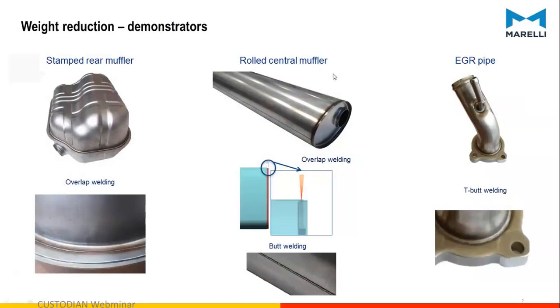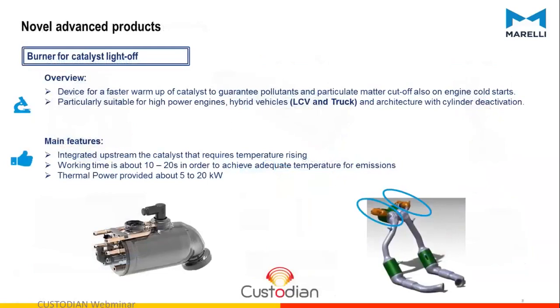In this case, we have two laser beam weldings, one overlap welding between the roller body and the final end cap, and also a butt welding along the axis of the roller body. And then also an EGR pipe, where we use the T-butt laser welding to weld the tubes. So these were the examples of weight reduction.